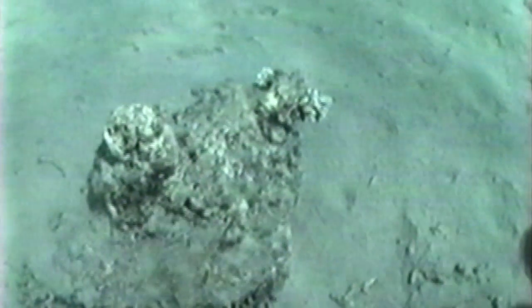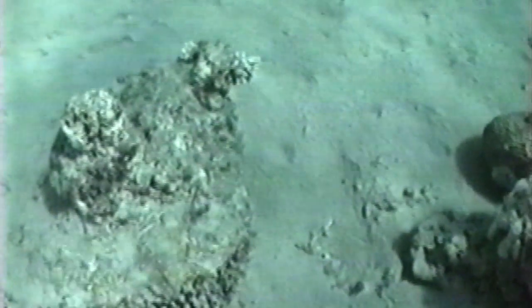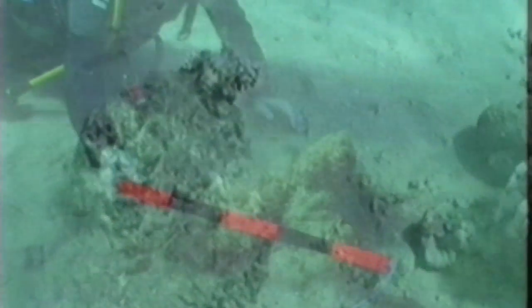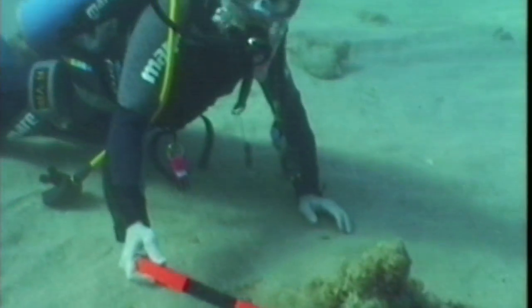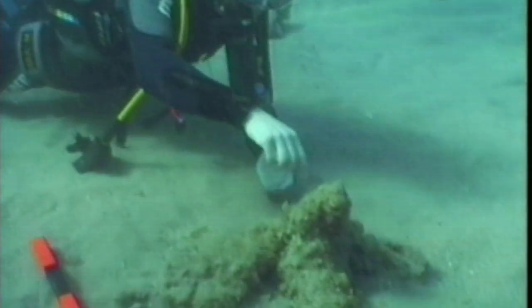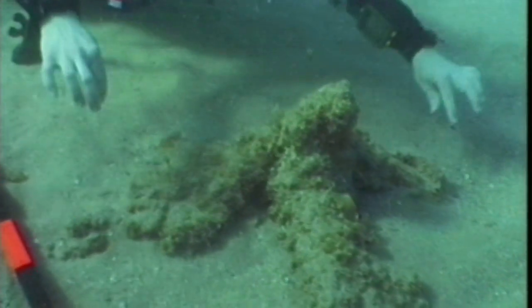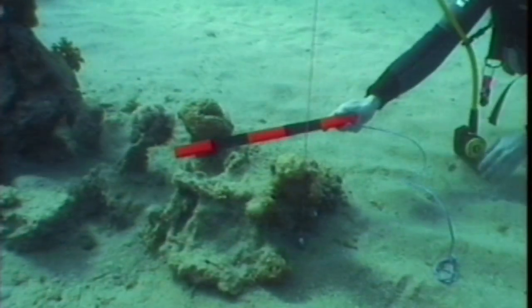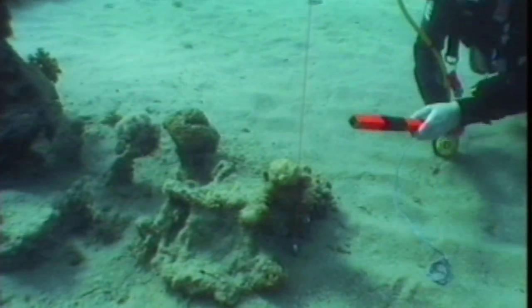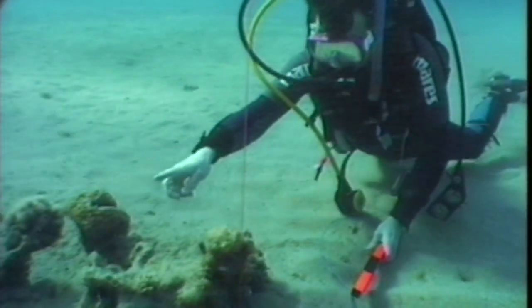A common question is, why didn't you bring up artifacts? And there are several answers to that. The best thing to do when you find something is just to keep it in position. Document it, but keep it in position. It's very easy to destroy anything. And the other thing, it's illegal to remove artifacts, but also you're not allowed to bring up any corals from the Red Sea.